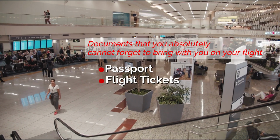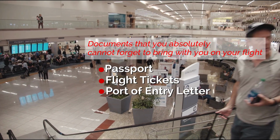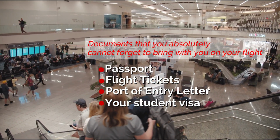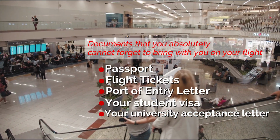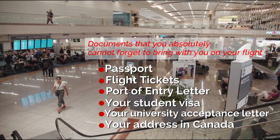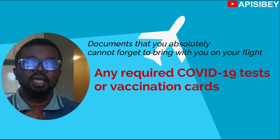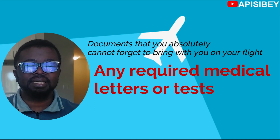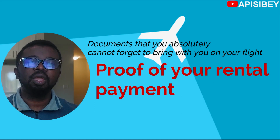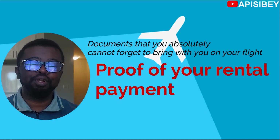For every student, some of these documents that I advise you keep copies of in your checked baggage are your passports, your flight tickets, your port of entry letter, a copy of your student visa or study permits, because the study permits will be issued at the border of entry, your university acceptance letter, your address in Canada, where you'll be staying when you land, whether it's temporary or permanent, any required COVID tests or vaccination cards, any required medical letters or tests, any school fee payment receipts, proof of your rental payment if you have paid for your rent before flying out.